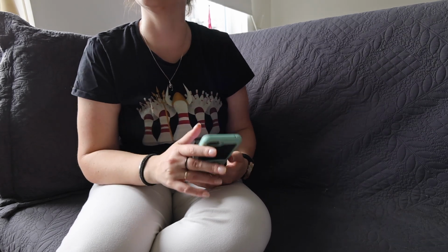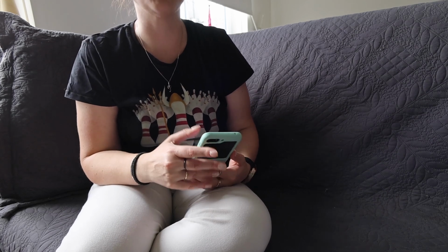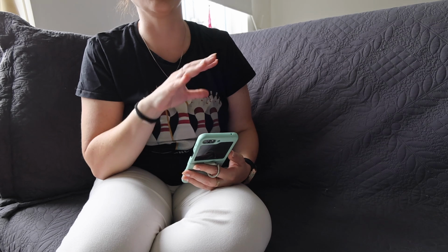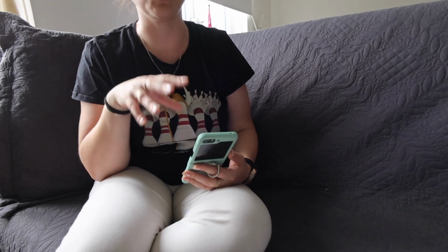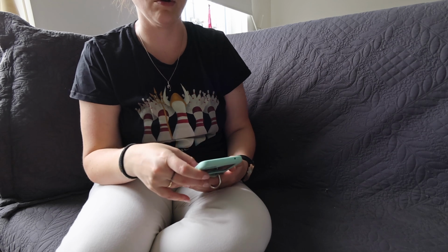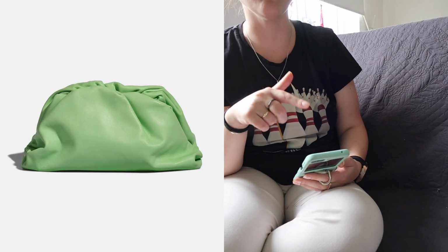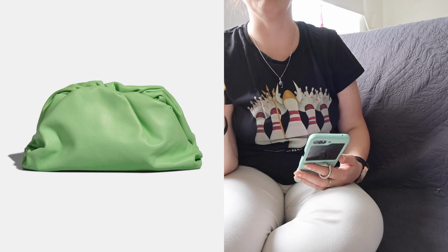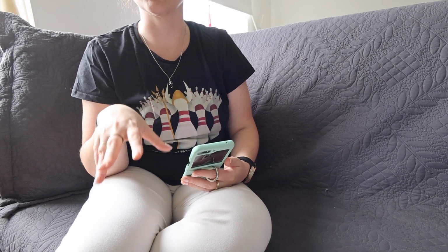At some point I was browsing on Glamout and they already had a couple of Bottega pouches on sale, and then all of a sudden they had a selection of items on which they had an additional 50% discount. So I think in both of these cases, because it was for a teen pouch in a mint color and a regular pouch, I think in a beige color, I think those were both more than 60% off.